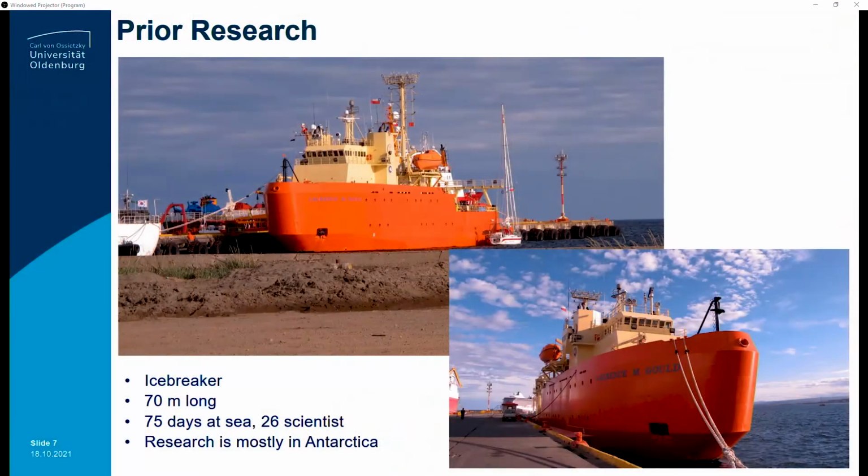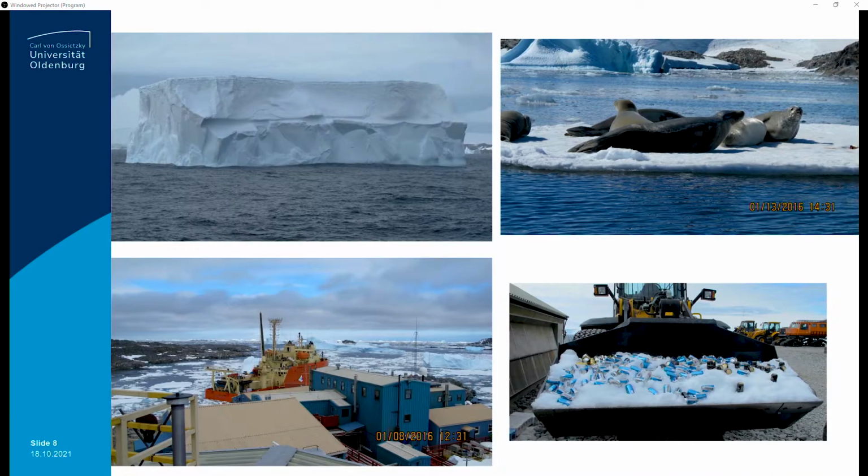On the Laurence M. Gould, you can go out at sea for 75 days. For the experiment we traveled on, we spent 45 days, with 26 scientists, and most of the research on this ship is in the Antarctica area. Sometimes, if they have to do some servicing on the ship, it has to travel all the way up to the USA.